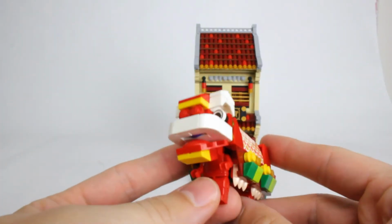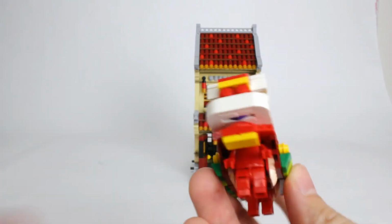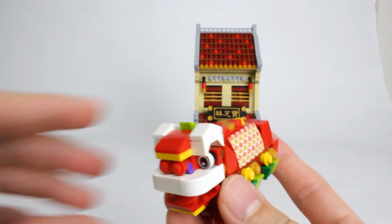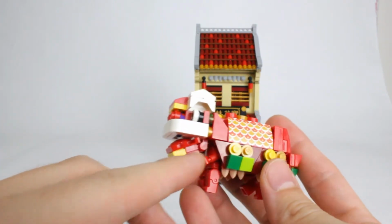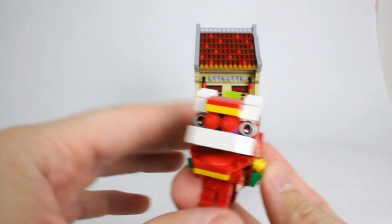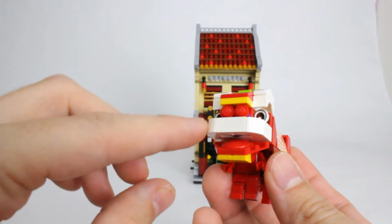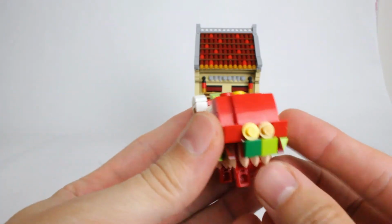All right, so let's look at some of the accessory builds. The first one, and my favorite, is this Chinese lion dance costume. It looks really good. I love all the colors on it. You can see it's mostly red. I like just the accents with the yellow, the green, and even that little purple piece in there looks really good. And this guy's looks like a mustache to me, but just looks really good.